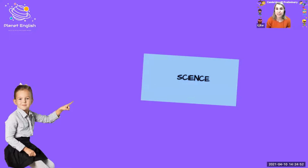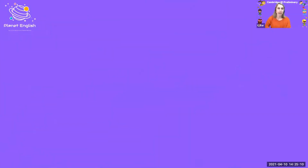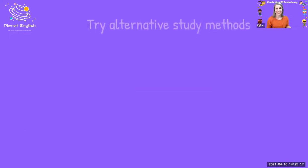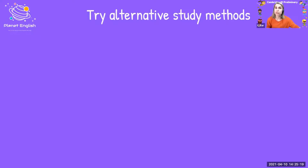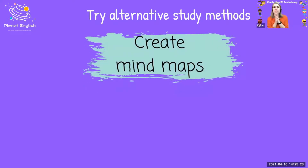Just like this example. Science. We learn about the human body, animals, and plants. In this lesson, we also do experiments. That's a great example. I hope that you have lots of fun making your picture flashcards and your definition flashcards. I'd also like you to try this alternative study method. This is so much fun.